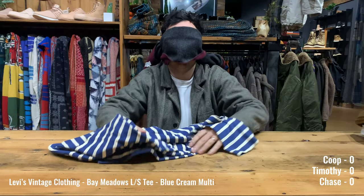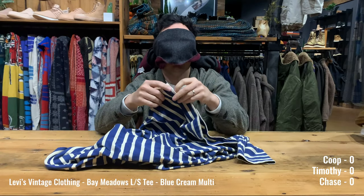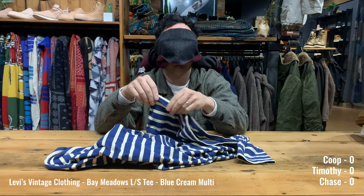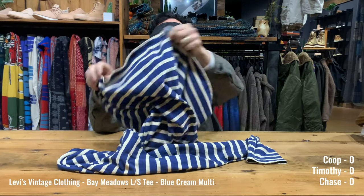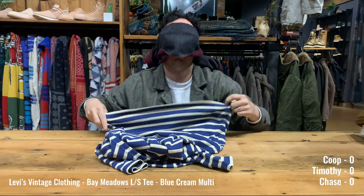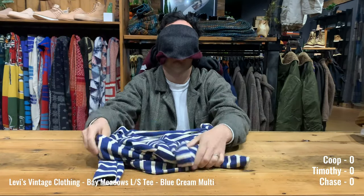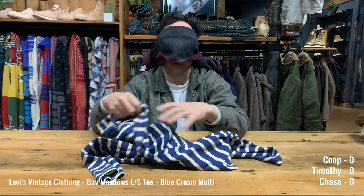There's your garment. All right. Tell us what you're thinking first. Well, it's like a seam. What's the garment to start off? I feel like it's a t-shirt. Okay. This is probably harder than it looks. This is deceivingly difficult. And I knew a t-shirt was gonna be the hardest one.